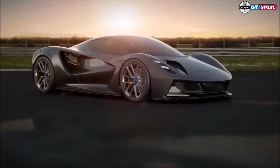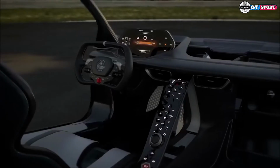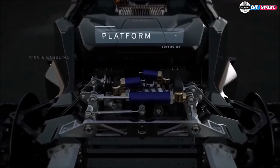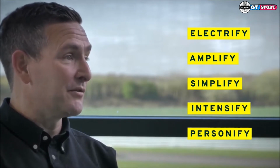So the technology roadmap that we have in place is defined by legislation, but it's also about customer demands, and the challenge is always how quickly we can get new technology onto new vehicles. Our technology roadmap is very strong and sets us on an exciting course for the future. We have an acronym that defines what we're going to do, which is ESIP: Electrify, Amplify, Simplify, Intensify and Personify.